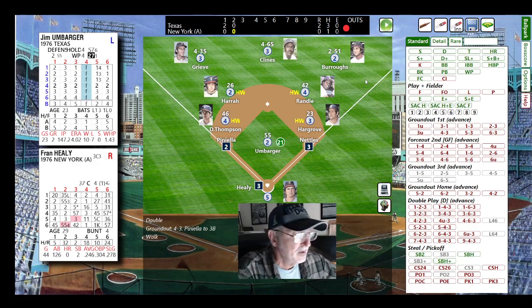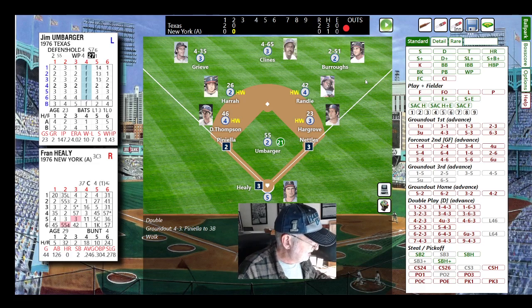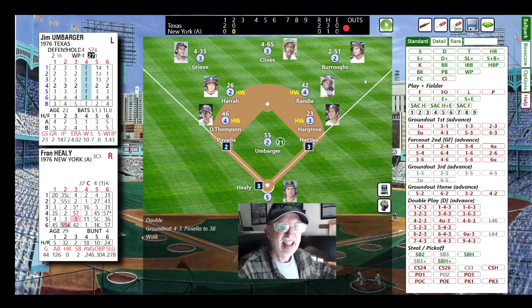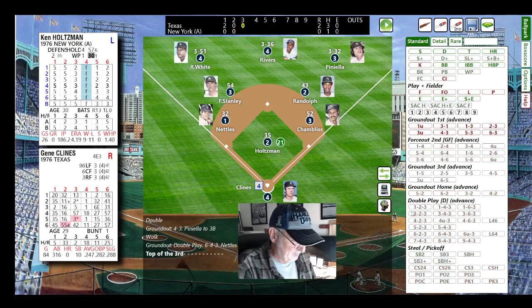It's going to be a 6-4-3 unless the shortstop Harrah has a weak arm. And I don't know that he has a weak arm. We'll see what it says. Where's, oh, this is 59. Here it is. And Harrah has an average arm, so he'll turn it. 6-4-3. Harrah to Randall to Hargrove, and they get out of the inning. And here it is, only one click for this situation, which is really nice.